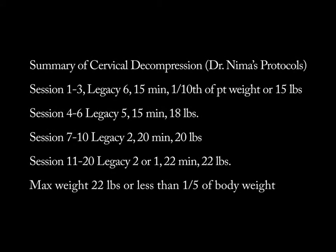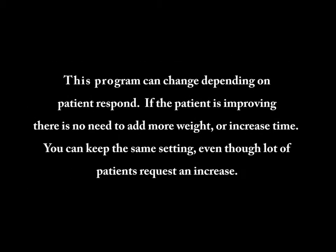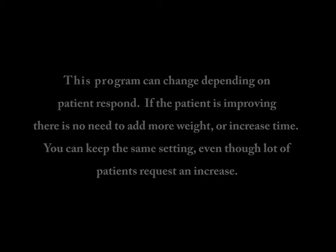At the beginning, Protocol Legacy 6 and 5 have little hold time between cycles, and therefore reduce aggravation of the symptoms. As the patient gets used to the decompression and symptoms reduce, more hold time is appropriate. In other words, Protocol 2 and even Protocol 1. This program can change depending on the patient's response. If the patient is improving, there is no need to add more weight or increase time. You can keep the same setting even though a lot of patients request an increase.